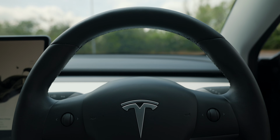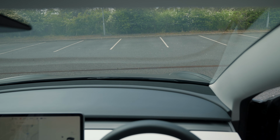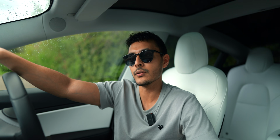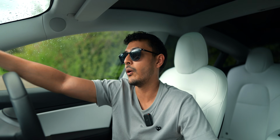I'm really surprised they haven't added a heads-up display. I can't see it being that expensive or that hard to do. It would just make it so much easier than having to look away from the road, being able to have speed or battery level or whatever on the heads-up display.